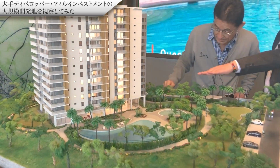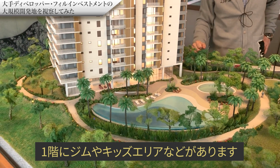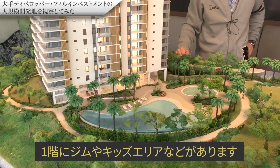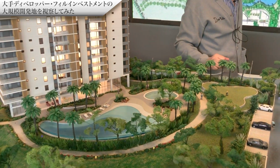Everything is located on the ground floor. So on this first floor there's the gym, and a kiddie playground for children, things like that. Okay, so shall we check the actual project? Yeah, we're going to ride a golf cart.